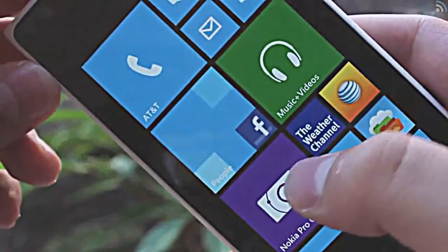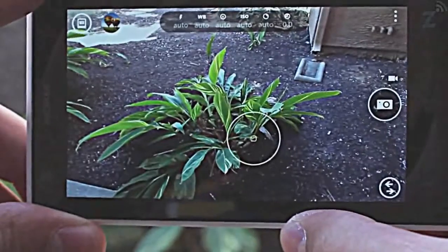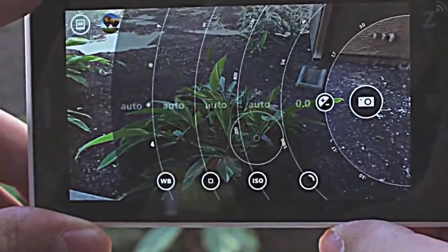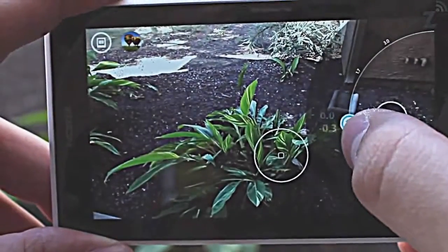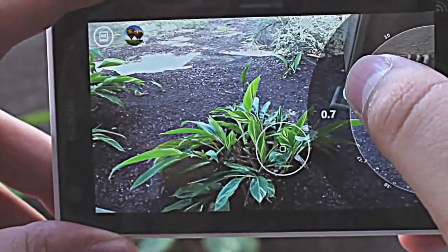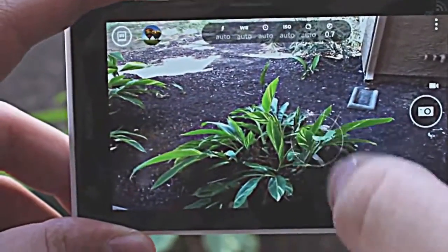The Lumia comes with a few camera apps from Nokia to take advantage of the camera. First we have Nokia Pro Cam, which is the one that is launched when you click the shoot button, since it's the one that you're going to use most of the time. The app allows you to control most aspects of the camera like the white balance, ISO, shutter speed, and exposure, or you could also just put everything on auto and let the software do the work.